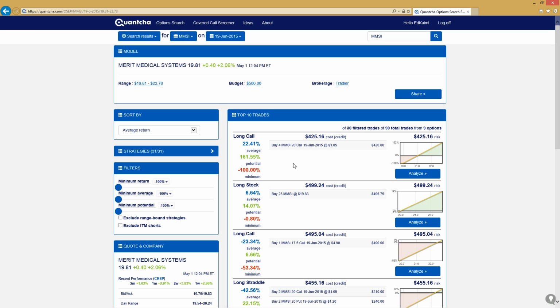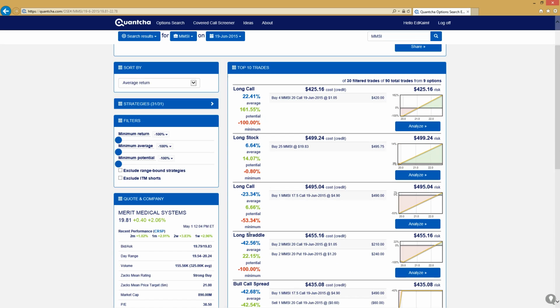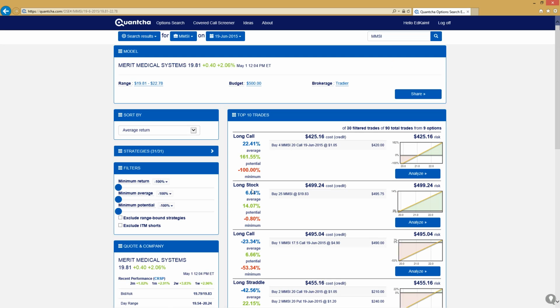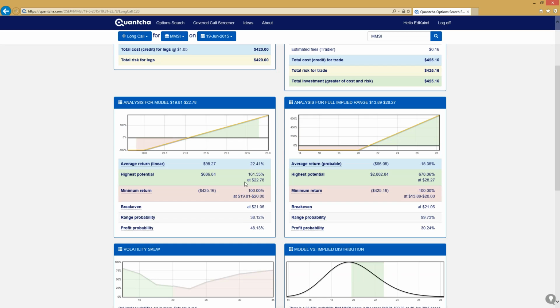Now you'll notice that virtually all the trades here, there's nothing that always breaks even within our range. So we're kind of taking a flyer here on this stock based on the limited liquidity. I think that the best call we have here is to probably go for a long call like this. So if we take a look at where the stock is right now, the stock's trading at right under $20 a share, and if we look at going out at a $20 strike for these particular options, we're looking at a break even at a little over 21.